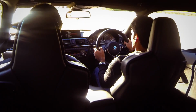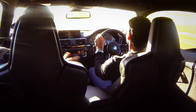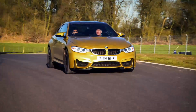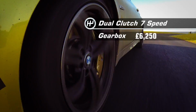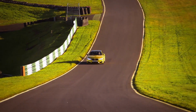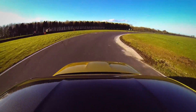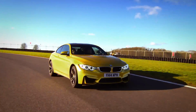Start the clock. Now. Probably helping on the track. In fact, Karun's car had another useful option, BMW's quick-changing dual-clutch gearbox. Oh, look at the speed though. 132, but will he make the corner? Has he got in too quick? Oh, just made it in.